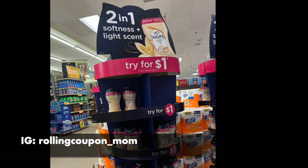So over at Kroger, they are $1. You don't have to load a coupon, nothing, and you can grab more than one. Look for them in this specific display. It's not going to be with the laundry, but it might. But it also might be on this standalone, and they want you to try it for $1.